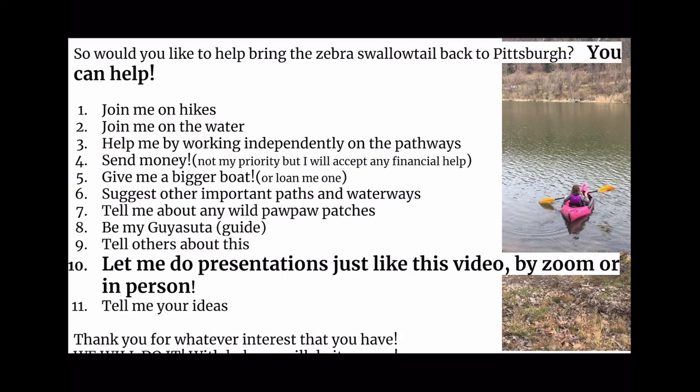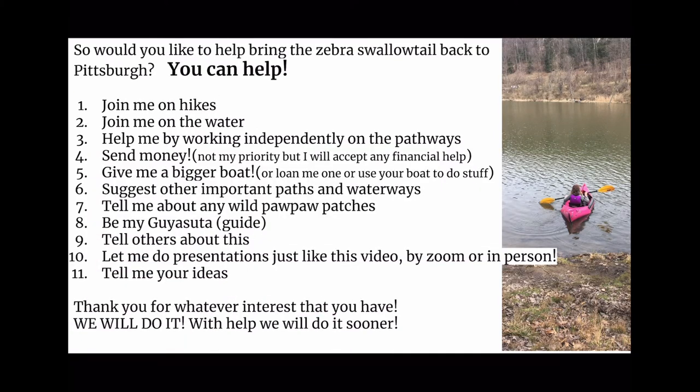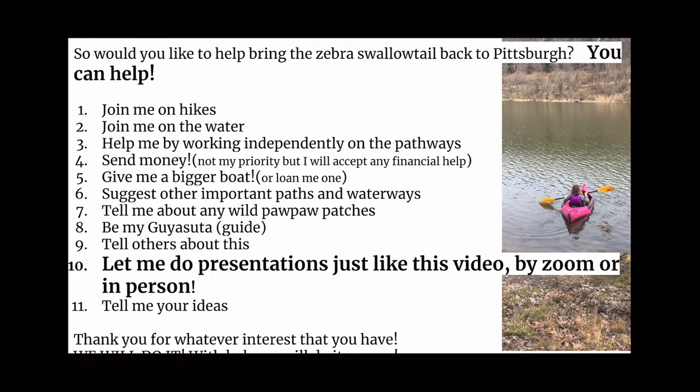Send me money. Give me a bigger boat or loan me one. Suggest other part. Oh, wait, I'm going all over the place. I got my slides mixed up. Loan me one or use your boat to do stuff. Suggest other important pathways. Lots of things going on. Let me do presentations by Zoom or in person. Tell me your ideas.